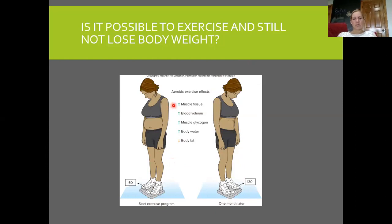Okay. So she was able to increase muscle tissue. So she increased the amount of muscle mass that she had. She was increasing the amount of blood volume that she has. So again, that's a chronic adaptation associated with regular aerobic exercise. She also increased the amount of glycogen that she had stored, so maybe she was storing more carbohydrates as she became a little bit more fit. She increased the amount of body water that she had.